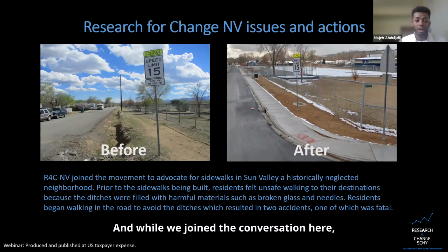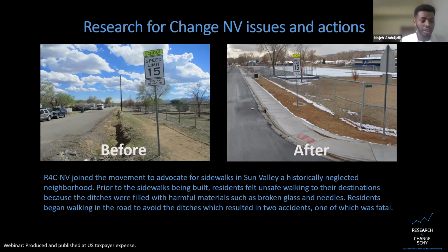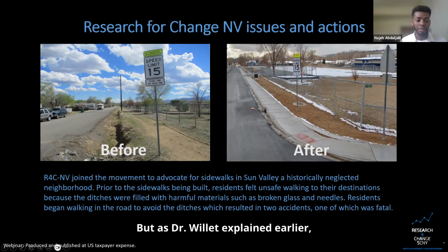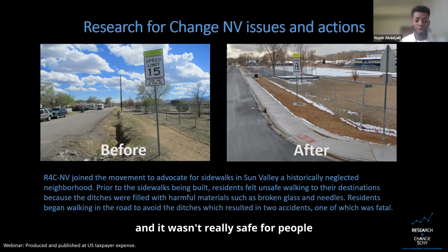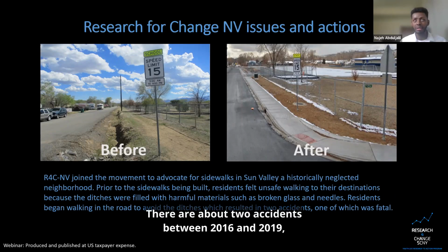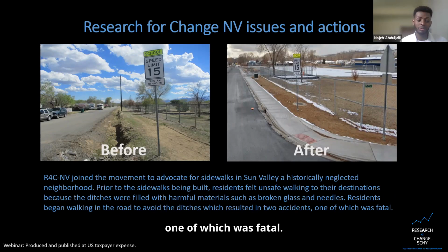While we joined the conversation here, we shared our perspective, and as Dr. Willett explained earlier, these were ditches filled with needles and broken glass, and it wasn't really safe for people to walk within these ditches, so they had to walk in the street instead. And these provided a hazard, with about 2 accidents between 2016 and 2019, one of which was fatal.